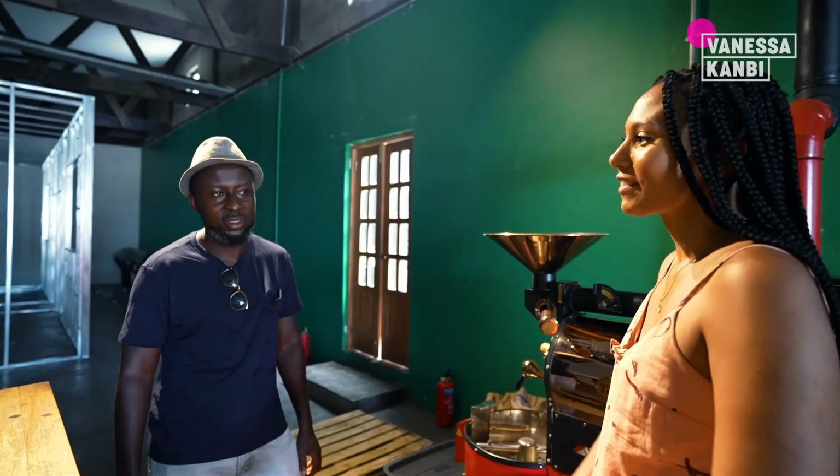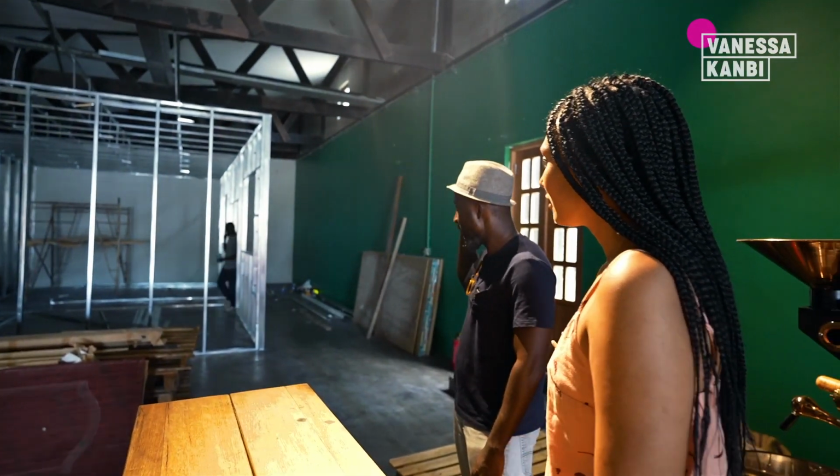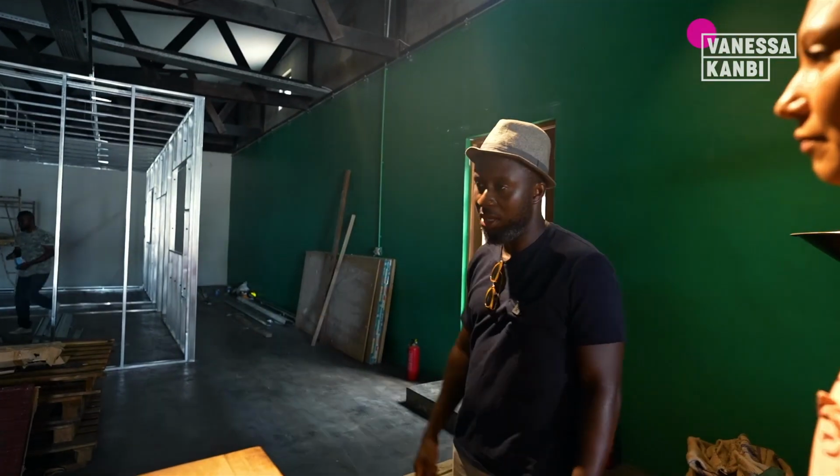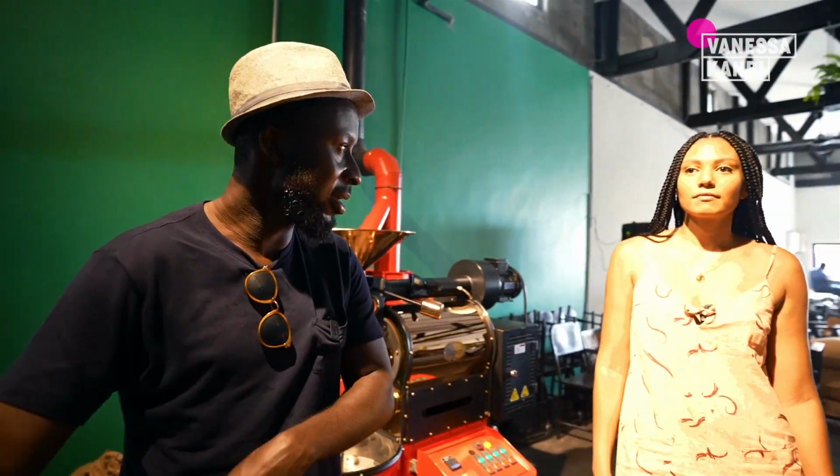Wine, yeah. So what's this back section going to be? So there are going to be offices and storage, and also a processing area where we'll be doing the grinding and the packaging. Right now that's not here. Okay.